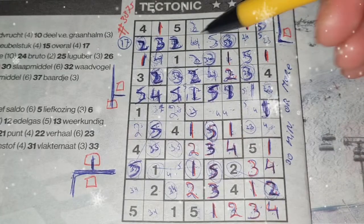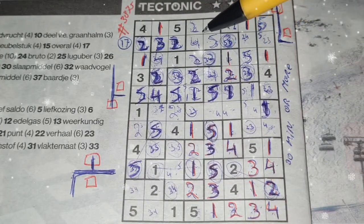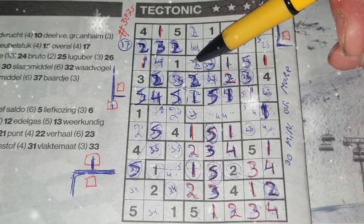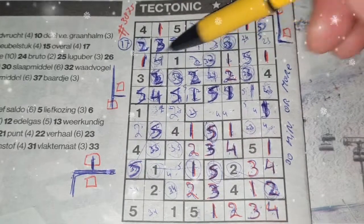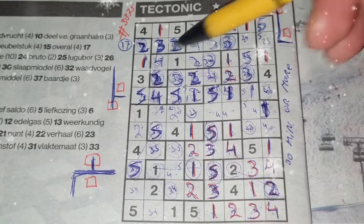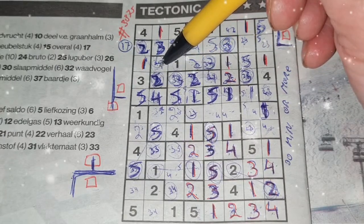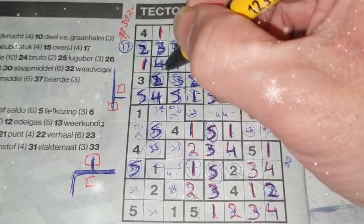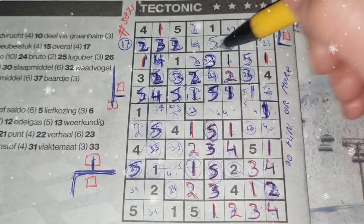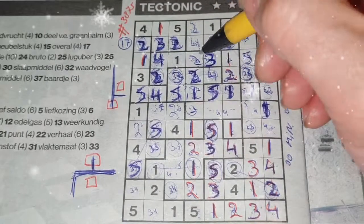Well, here we have 2 numbers, the 3 and the 4. That means that this box cannot be 3 or a 4. The 3 and the 4 goes in those two boxes, 3 and a 4. We have a 3 there. So this should be a 4. Yeah, this should be a 4. And this should be a 3. Of course. One box left in this L shape for number 5.